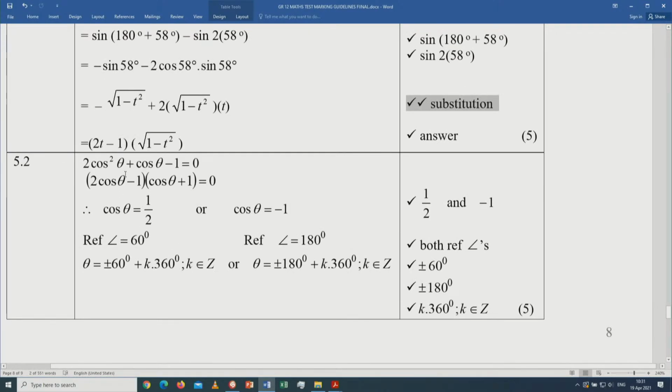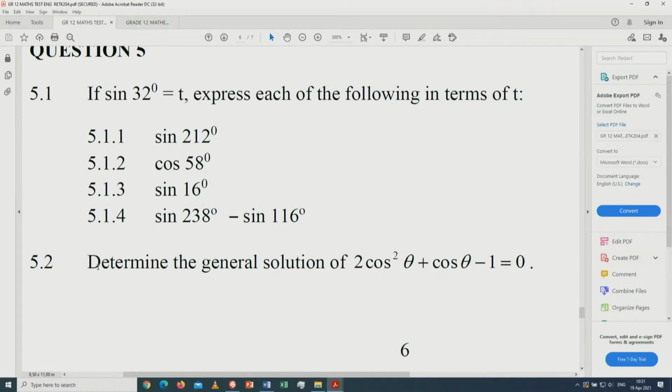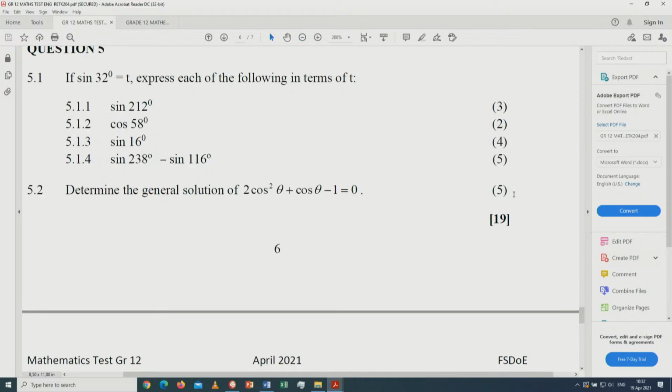Determine the general solution of 2 cos squared theta plus cos theta minus 1 is equal to 0. Let me take you through the question paper. So that it should be here. Determine the general solution of 2 cos squared theta plus cos theta minus 1 is equal to 0. This is the question, and it is for 5 marks. Let's check the mark distribution.